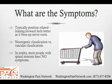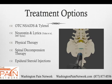There needs to be a distinction between neurogenic claudication, which is from spinal stenosis, versus vascular claudication, which is from peripheral vascular disease. So let's say a person starts walking and they start having pain in their lower extremities. If they say that it starts in the calves and moves up the leg, that's typically from vascular claudication. If it's neurogenic claudication, usually they'll say it starts in their buttocks and moves down into the thighs. That's usually neurogenic. Most people with spinal stenosis actually have no symptoms. A lot of times it's just an incidental finding on MRI, but a person is pain-free.